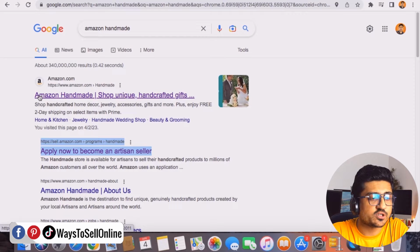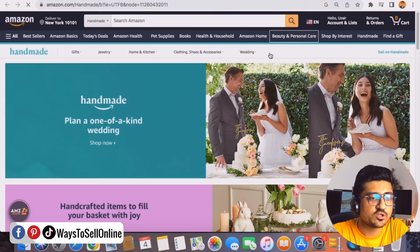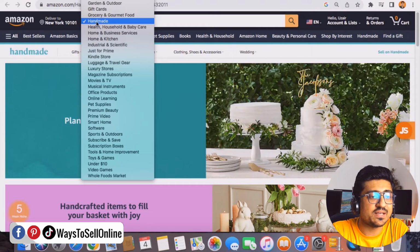And if you click on this first link, Amazon Handmade, you will see the Amazon shop on which you can see some handmade products. So let's go to that page. Here you can see that we are on the Amazon Handmade page right now, and on the left side of the search bar you can see that in category, handmade is selected.